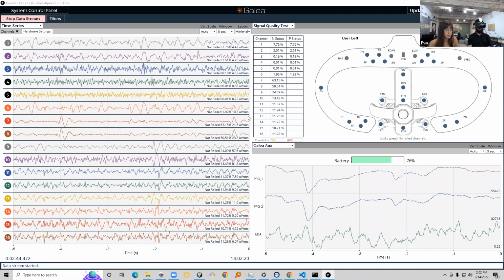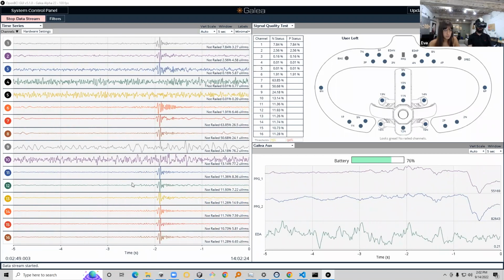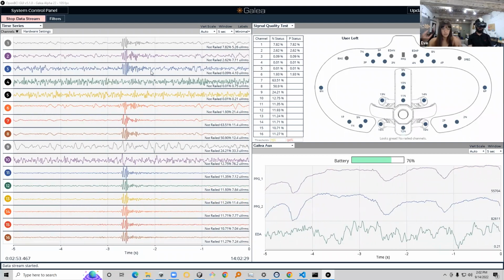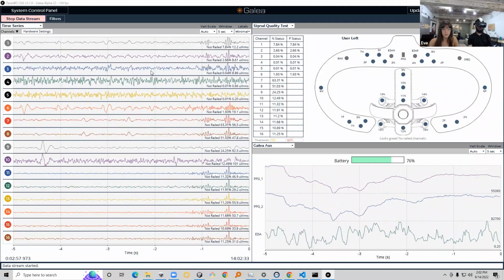Also, let's show, can you clench your jaw? That's a jaw clench. You can see it's spiking the data, and it also propagates throughout the headset because he's flexing basically all the muscles around his ears.